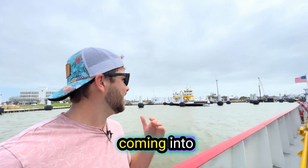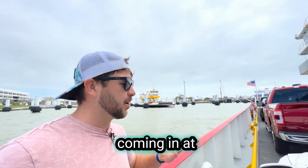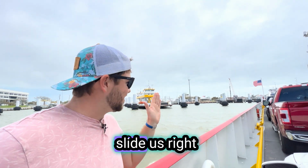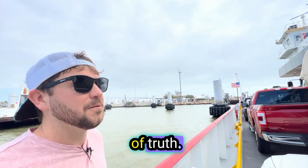Here we go, coming into the landing, making our nice approach. It is actually very windy, so we're coming in at an angle here, but I'm sure our captain can just slide us right in without hitting a single bumper. What do you think? I think this is the moment of truth. Oh yeah, we're hitting it. We hit it. Oh no.